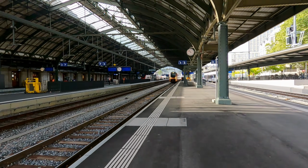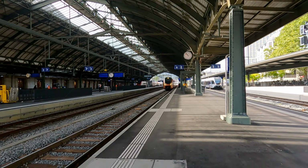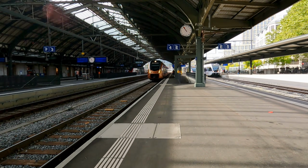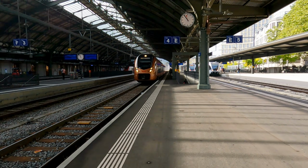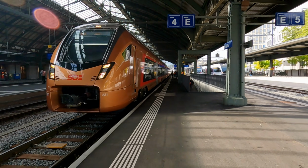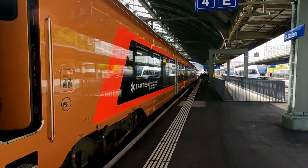The Voralpen Express is operated with 8-car Stadler FLIRT units, consisting of two 4-car sections coupled together in a fixed formation. Today's ride will be 526, 121 and 221. One of the newest trains in the SOB fleet, just entering service in 2021.